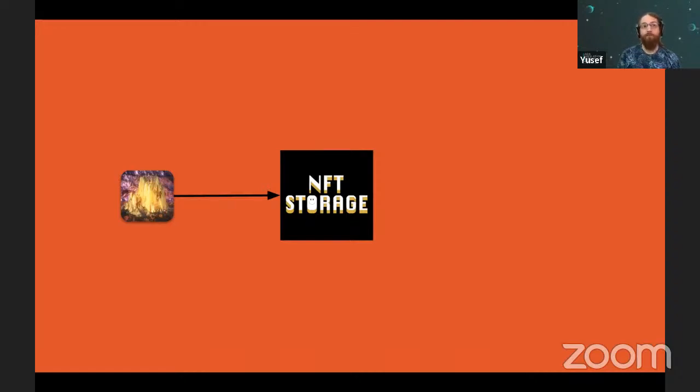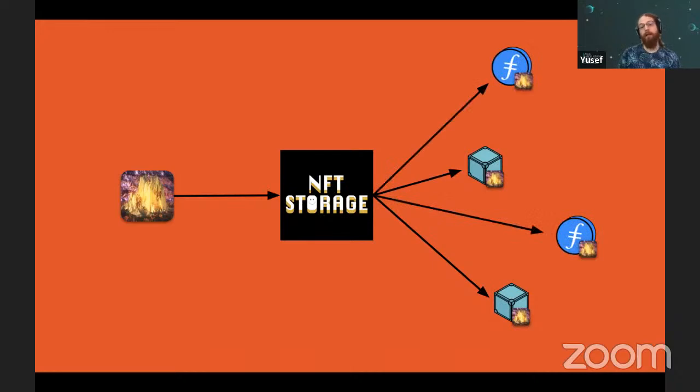So you just upload your data to NFT.Storage, and then NFT.Storage will add it to an IPFS cluster and make it available on IPFS right away. But then behind the scenes, NFT.Storage is going to negotiate deals to store your data with a Filecoin storage provider, actually several Filecoin storage providers. So the way this works is the Filecoin network will incentivize these storage providers to store the data by rewarding them with Filecoins.